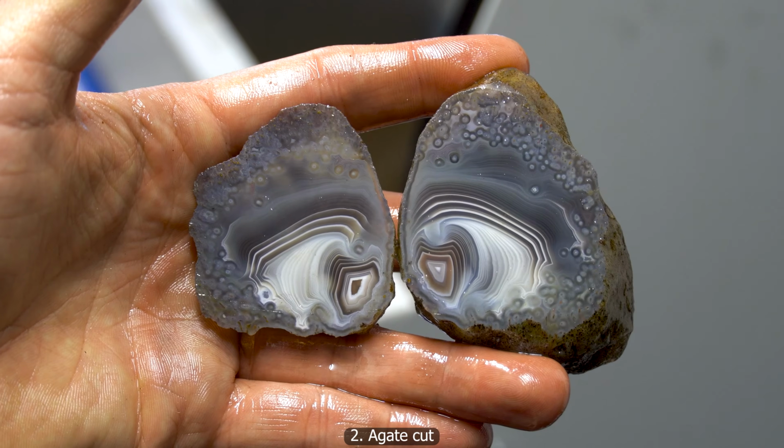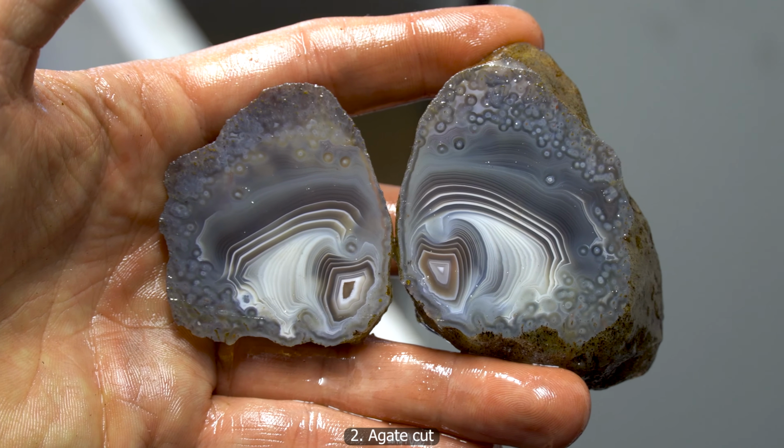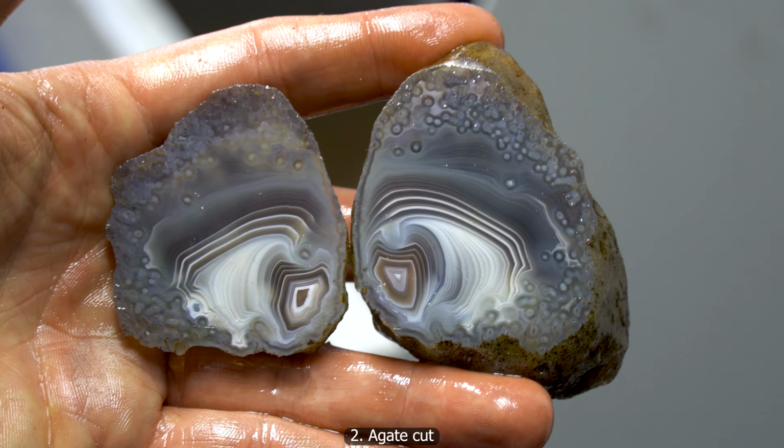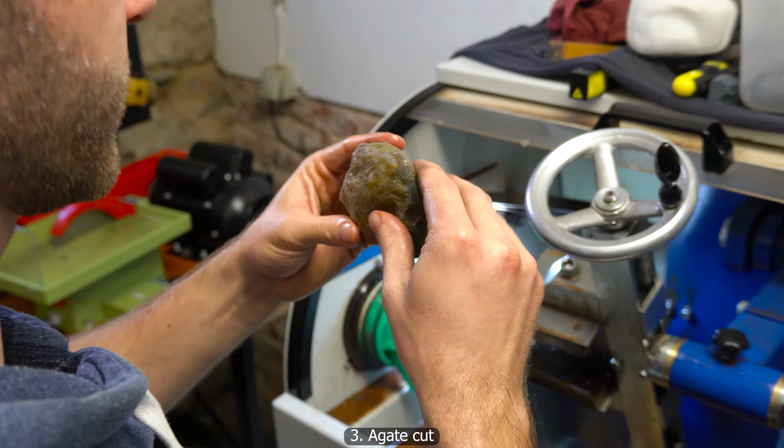And yeah, gorgeous eyes all over the rim area in both halves. I really couldn't be much happier with this piece. I think it is a fantastic Botswana agate. This is a pretty solid piece.